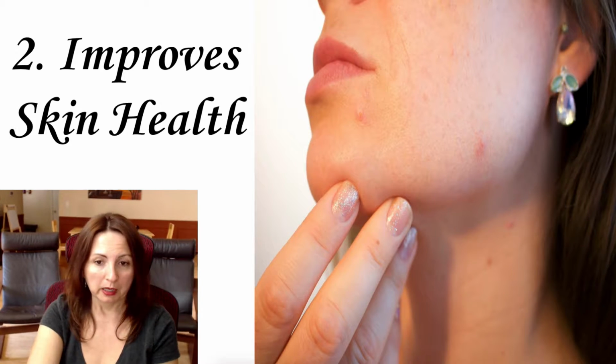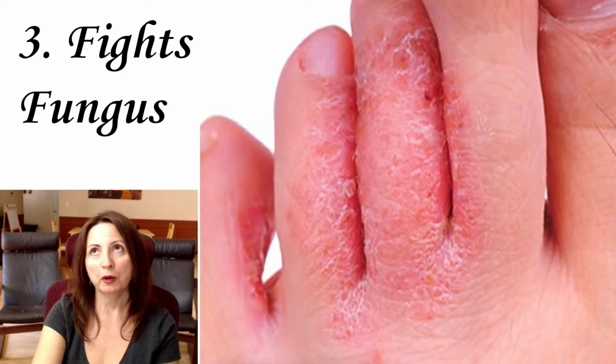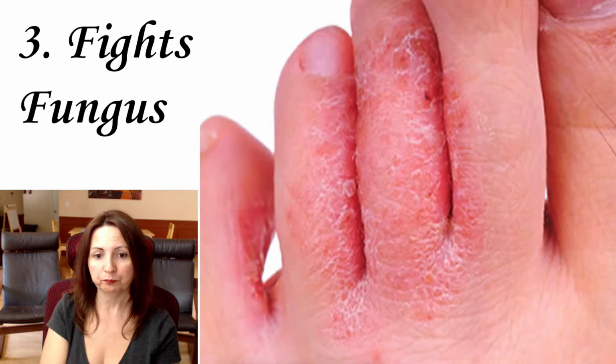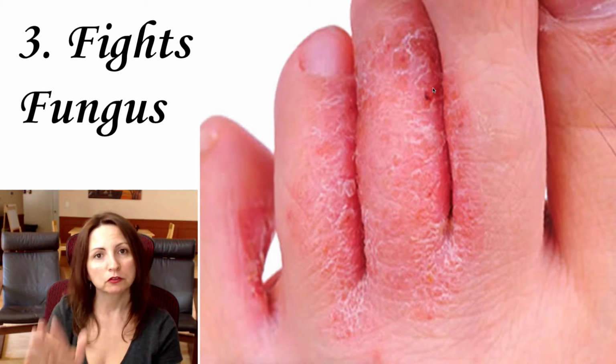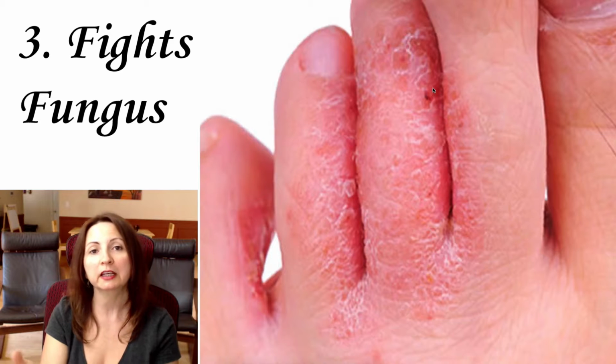Another one where it helps, because it's a bacteria again, it fights the fungus. So if you have athlete's foot, or if you have fungus toenails, or if you have different skin yeast infection and stuff like that, just make 2 parts water, 1 part apple cider vinegar, and just soak your feet in there. And you're gonna see it's gonna kill the bacteria that create this fungus.